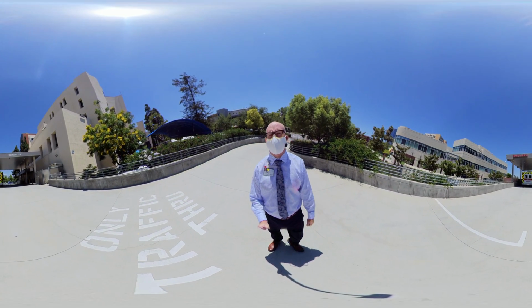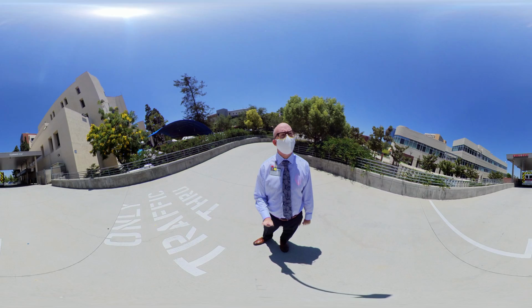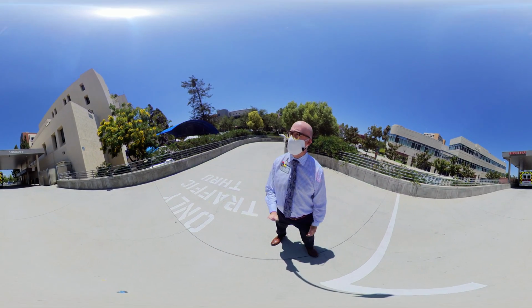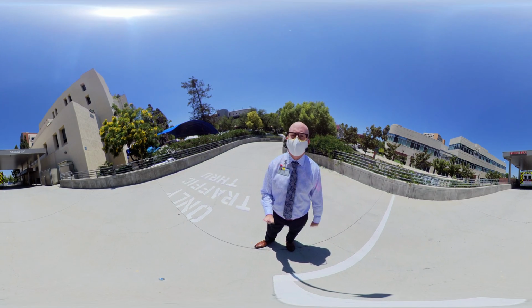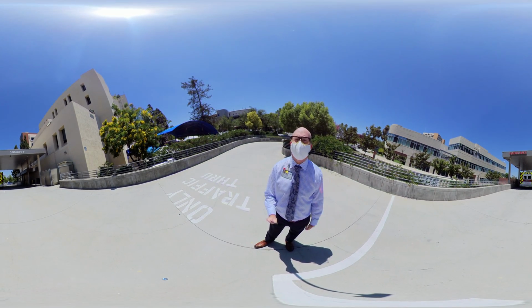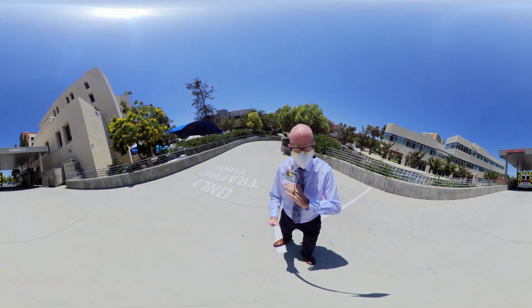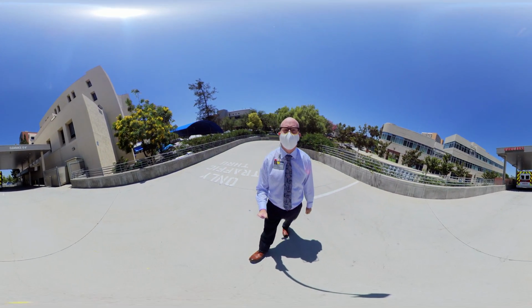We see about 50,000 patients a year in our level 1 trauma center. About 4,000 of those are trauma patients. And situated right at the Orange Crush, where the 55, the 22, and the 5 freeway come together, you can imagine how many car accidents we see, and the ambulances pull right up here on this ramp.